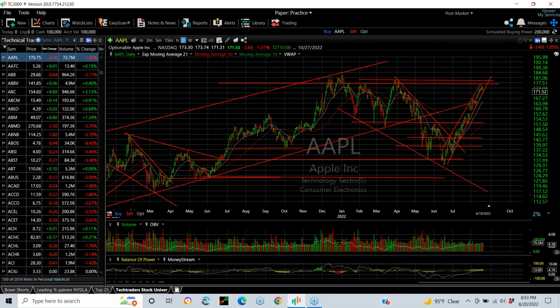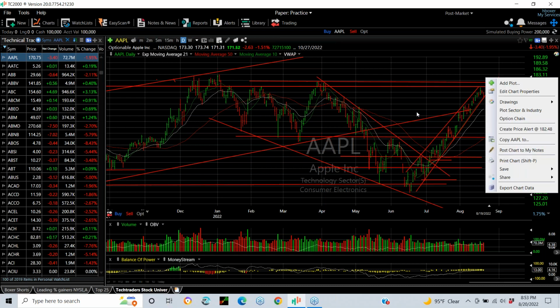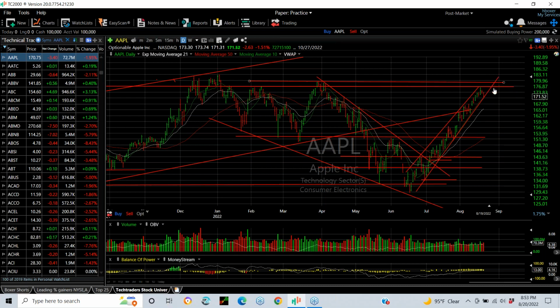Let's look at the major components. Apple's had a monster rally, 129 to 176 in the last 2 months. And then the pullback on Friday where it dropped 2.63, just 1.5%. Nevertheless, we're on the sharply rising trend line. It's always difficult to maintain this kind of a rising angle. So we may get a deeper retrace towards 165.6.